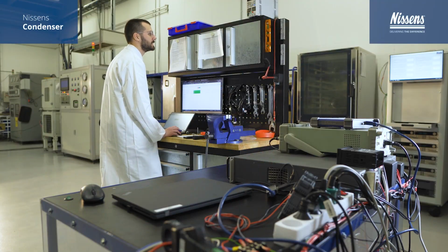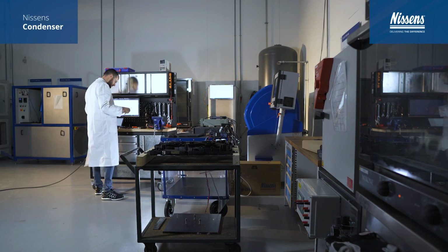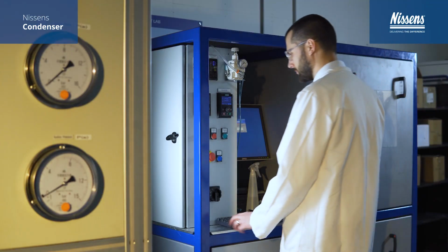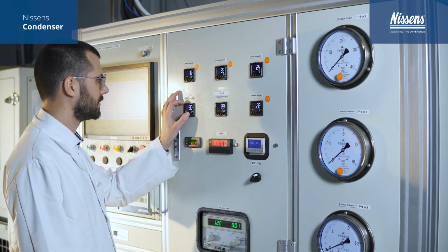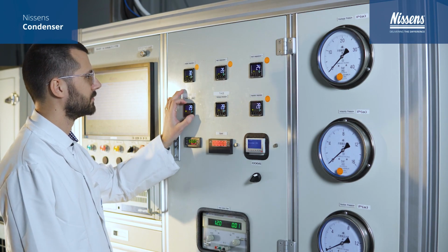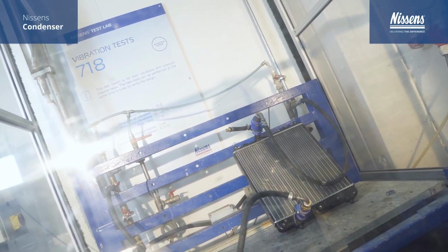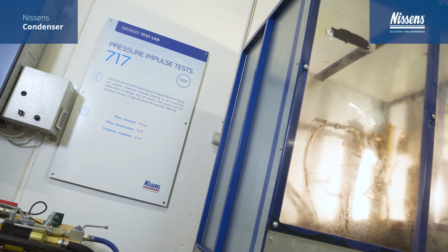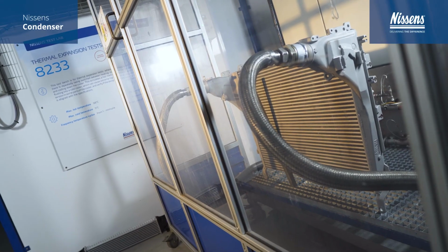We run several other test series in the lab, where each test simulates various real-world conditions in the vehicle. Among others, these include a pressure burst test with up to 80 bars, a vibration test, and a pressure impulse test. We repeat each in a specifically developed formula with thousands of cycles.